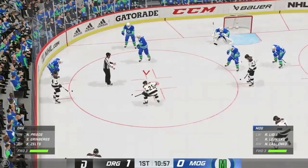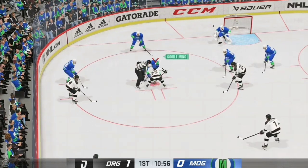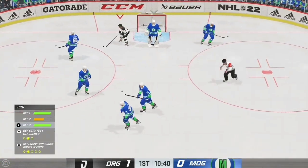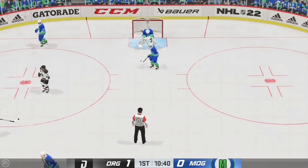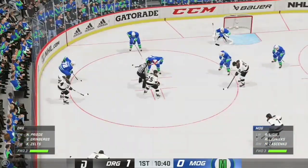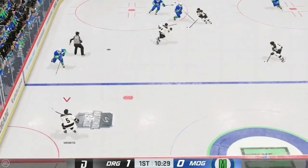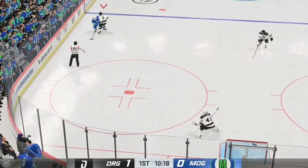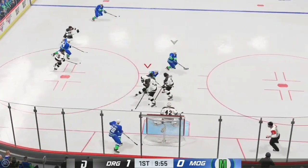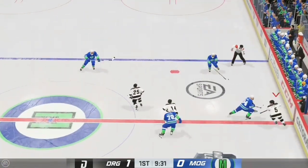Still lots of time left in the period. We've got a 1-0 hockey game thus far. Play resumes as they win the draw here inside the offensive zone. And the goalie covers up for the whistle. Play set to resume with the faceoff ready to go. Puck is dropped and we are back underway. Looking to set up offensively. Maintains possession. Here he is from the slot. And that one's blocked. Through center along the wing.